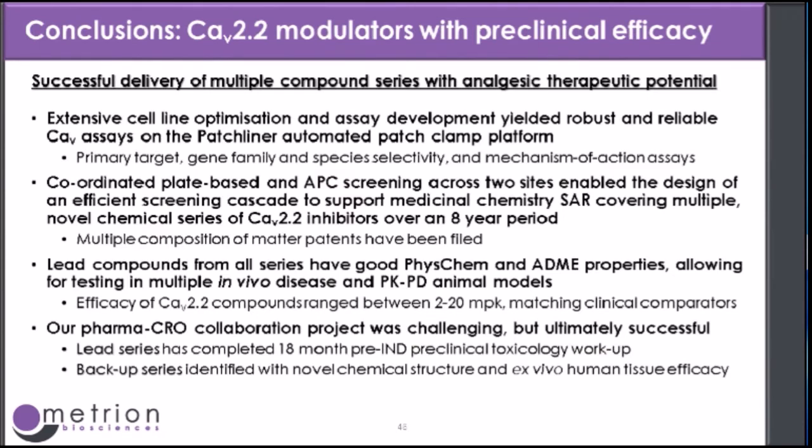So I'll finish up just with a summary. Hopefully you've got a good gist of how we've used the Patchliner in an ion channel drug discovery project, and how important it is to really optimize all the steps of that screening cascade. So you start with cell lines, you definitely need to sex up cell lines, make sure that they're operating at their maximum capacity and efficiency on automated patch clamp platforms, which is quite a challenge.